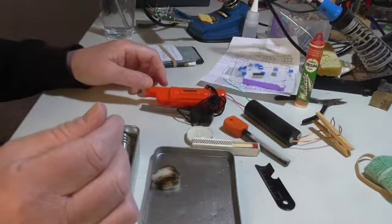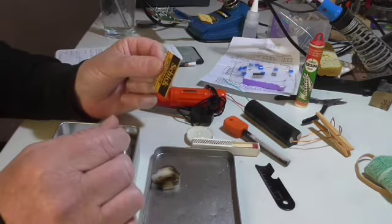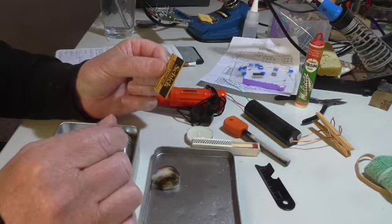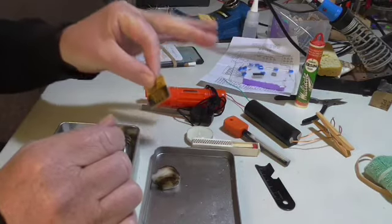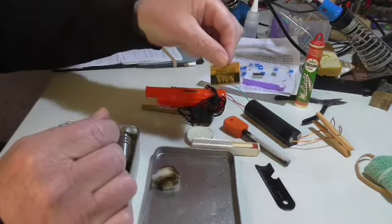What else we got? A safety razor blade. A safety razor has a blade on either side. A very, very sharp blade. Well, what are you going to do with it? Skin a rabbit like that? You're going to slice your fingers to bits. It's a waste of time. Nice and sharp, but a waste of time.